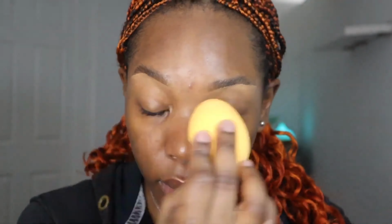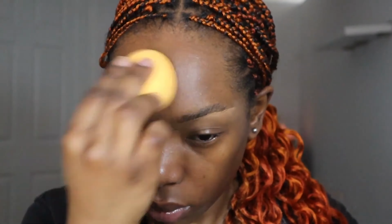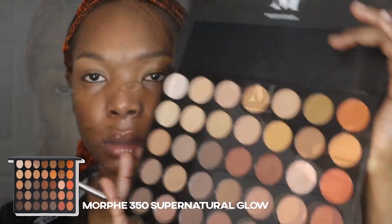And this is really nice to do if, let's say, you don't know how to fill your eyebrows in, or you just don't like the look of a heavily filled in brow. This is really easy to do. I don't know why this step took so long.